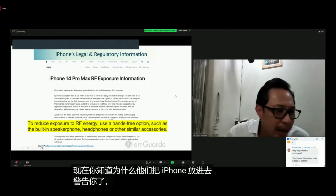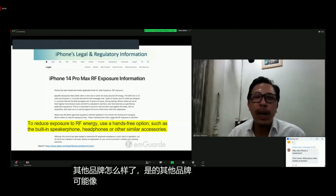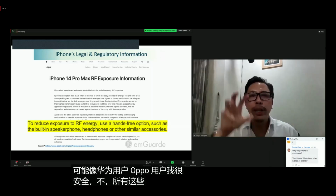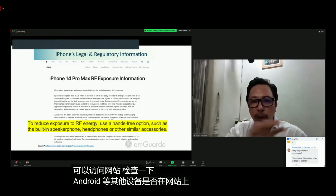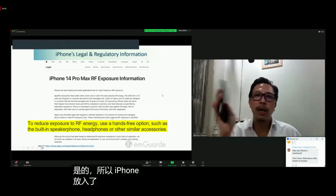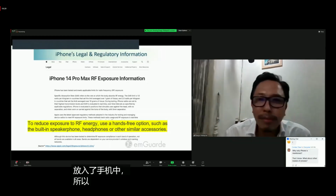To warn you. And what about other brands? Probably Huawei users, Oppo users, think, oh, I'm safe. No, all these are on the website. You can go to the website and check. Other brands like Android also write this on their websites. So you want to use an iPhone?